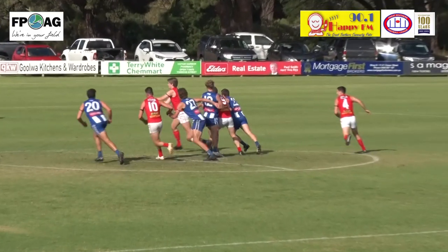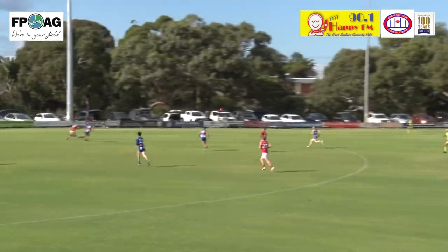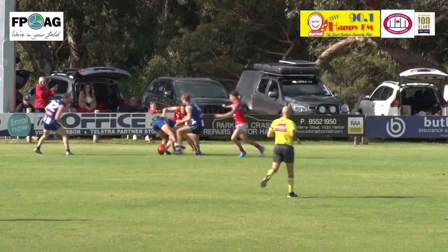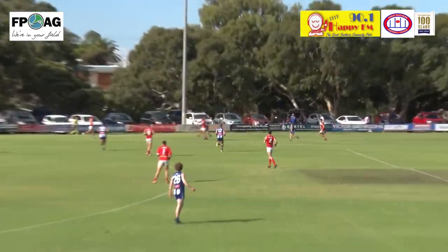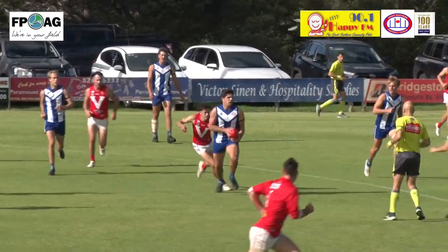Up it goes, knocked down there by Heath Trelaw for Victor. And it goes down to Strathalbyn now, they've got hold of it, and that's Lachlan Fox that's got it. And there'll be a race over there towards the boundary to pick it up, and the ball is very close to the boundary line at the moment, but they'll keep it in here. And the Strath player there hit him on the chest, bounced off, and here's a chance now for Victor Harbor to get the ball out loose.